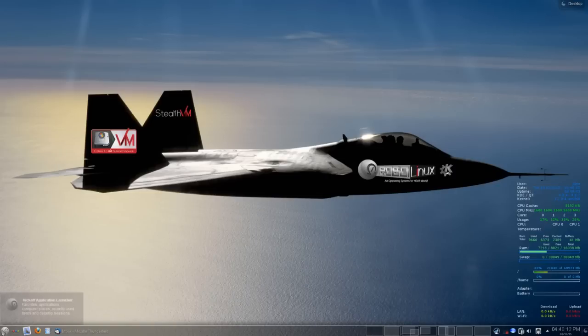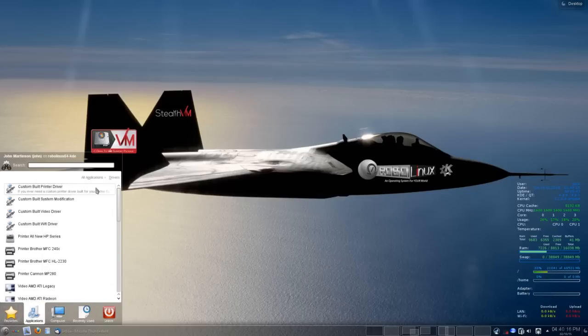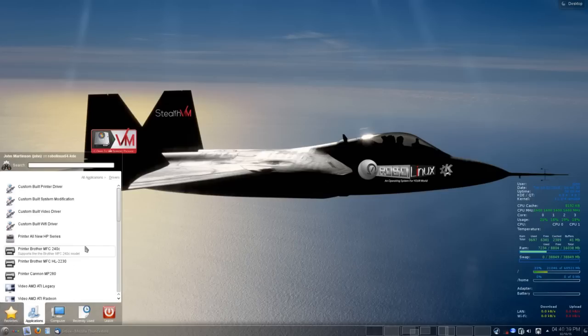I'm going to show you drivers. Go to Apps, go to the top, under Drivers. We have over 150 custom Wi-Fi printer and video drivers that are available to you to install in just one click. Need a custom built driver? No problem, we make those available to you here too. Just send an email to tech support, and then when your custom built driver is ready, you simply click here to install it. It's that easy. So here's all your drivers.